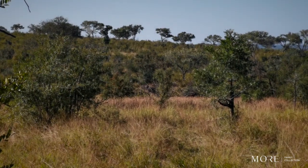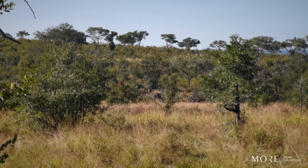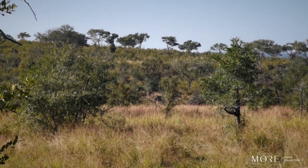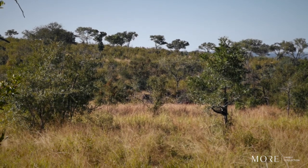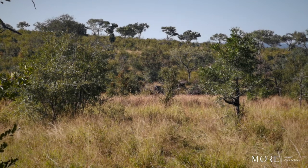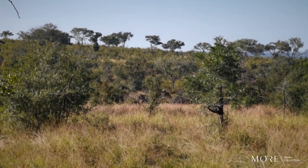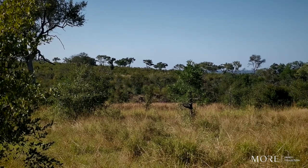All right, guys, so we found these buffalo on foot. It's quite a big herd. Not sure how far they stretch, but they are moving. They've now changed direction. They're kind of moving in the easterly direction. It's quite far away from them. Good distance. They can't smell us. They won't be able to hear us because of the wind.